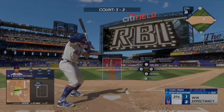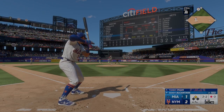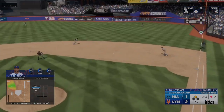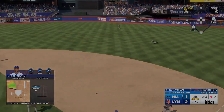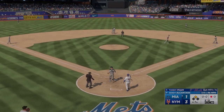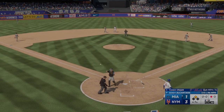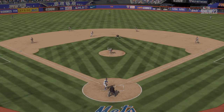And next for the Mets, Tommy Pham. The other way, and a base hit. Escobar is waved home. The throw's offline, he's saved. It's 3-1. Stringing them together, that's 3 hits in a row.